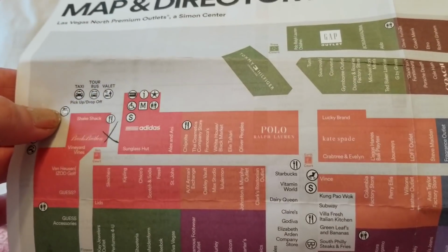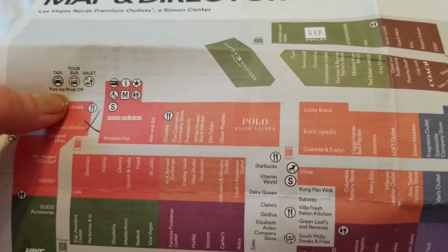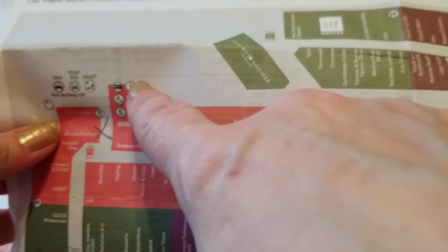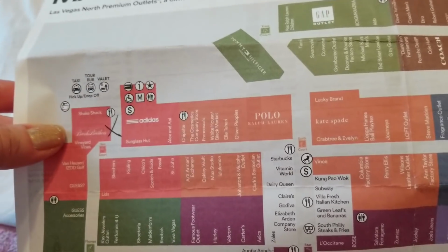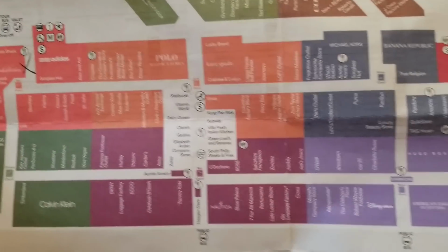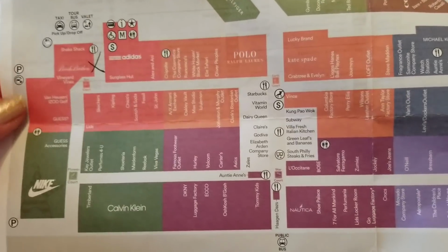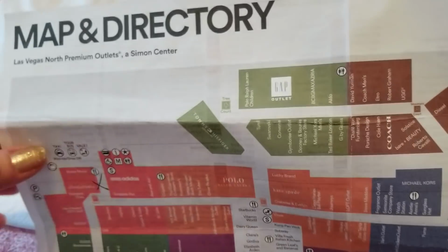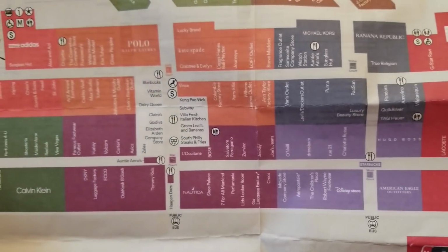Then if you get dropped off in this area, which is where you can see the taxis, the valets, and everything, right in here is an information desk, and you're going to want to stop in there and pick up a map. That way you know where you're going. It seems like it's fairly cut and dry, but it's actually very confusing when you're walking through this whole mall to figure out where you want to go. So what I did was I went in there, I picked up a directory, and here's the map directory that I'm showing you right here.